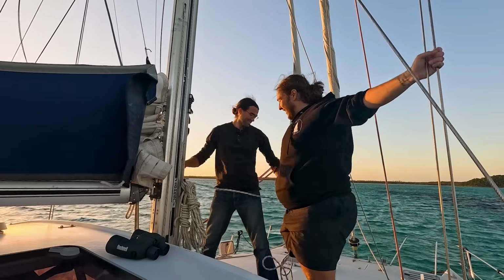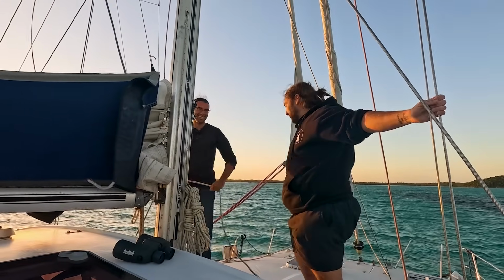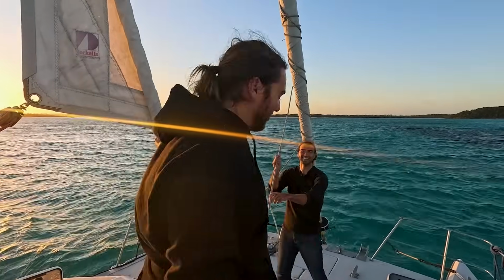It'll drop. It will certainly drop. I'm just wondering if we're going to maybe chase it through the ocean. This seems suspect at best.